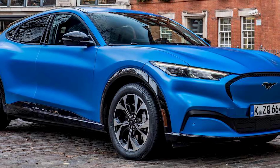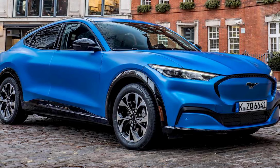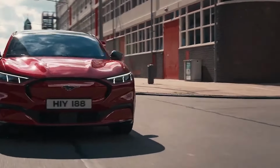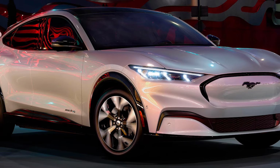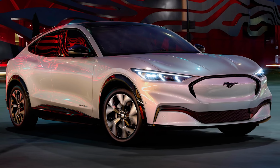Building off the Mustang heritage, the Mach-E aims to be the sporty electric SUV that isn't a Tesla. Configured in the GT trim, the 480 horsepower Mustang can rocket to 60 miles per hour in 3.5 seconds while returning up to 270 miles of range. Choose a more efficient trim, and the range increases to 315 miles.